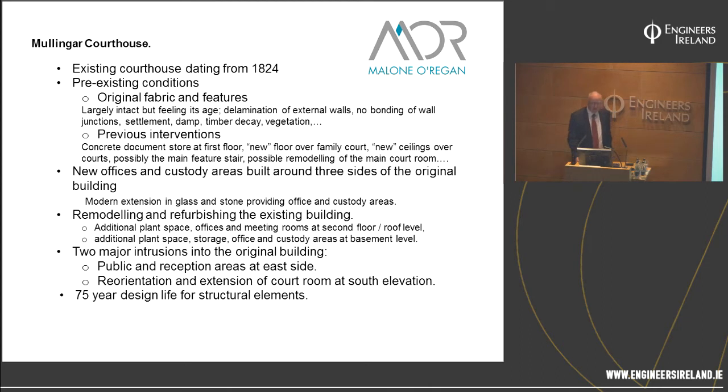We put in new offices and custody areas built around three sides. As you saw, the modern extension is glass and stone. We also remodeled and refurbished the existing building. We provided additional plant space, offices and meeting rooms at second floor level. Now, second floor level was the attic space, and that's important later on. We also provided plant space, storage and office and custody areas at basement level. So we extended the existing building upwards and downwards.